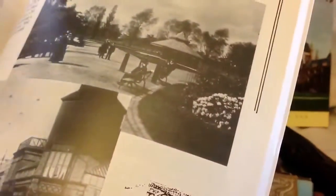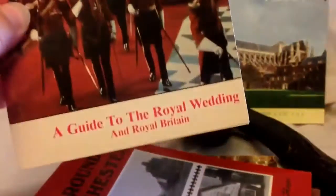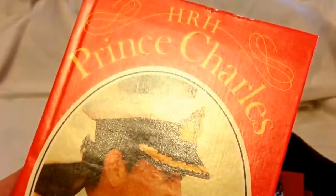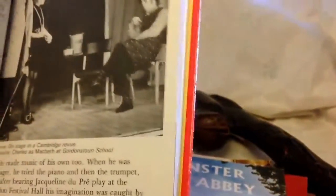And the last one, oh no, not the last one. Greetings from around Manchester. Now this is more books than I normally buy. Uh-oh, we're getting on 10 minutes here. But it was kind of cool. London Is Celebration, Guide to the Royal Wedding, Westminster Abbey booklet, and a Ladybird for a royal occasion book on Prince Charles. Apparently there's a Princess Diana one that goes with this, which I did not see.